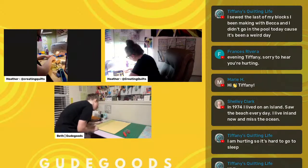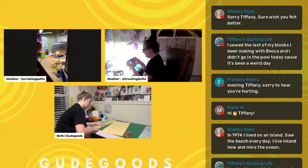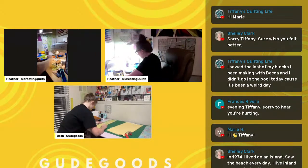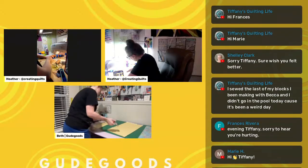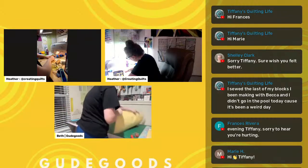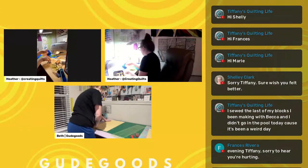I will say, I'm still a noob at this cutter. I feel like it's easier to drift away from the ruler with it. So I just made a crappy cut on here. We'll fudge it. You got it, girl. I have a straight edge, so I'm not too worried. But it feels so different from my Fiskars one.